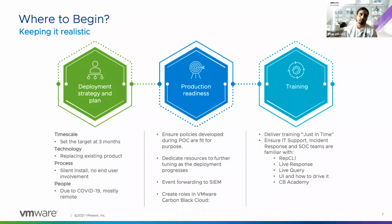If we provide the training too early to the SOC team or the incident response team, there might be a chance of forgetting it. Or if we provide it too late, it's going to be late for them to adopt the complete SOC UI and all. So we need to provide the training just in time. So this is the plan we had before beginning, when we wanted to solve the problem.